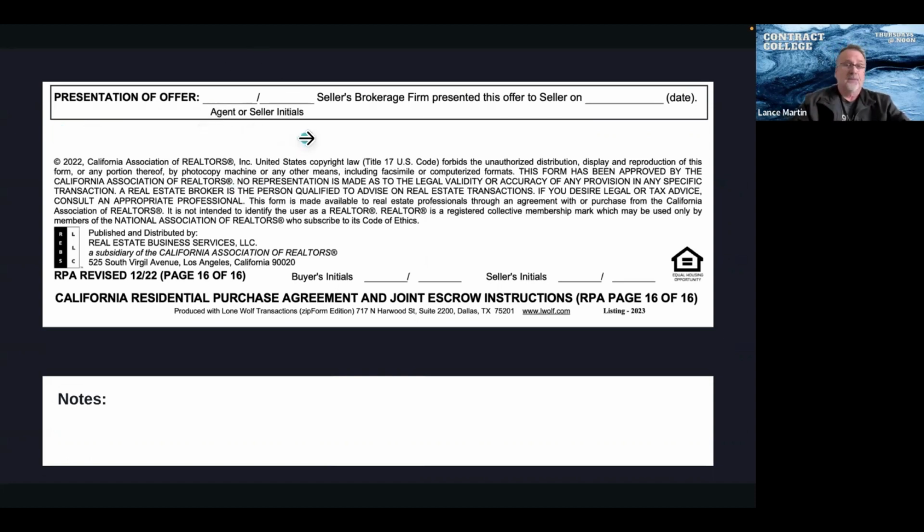So this would be the listing agent. It could be the seller, but it could be Lance or Drew or our seller's brokerage firm who presented the offer to the seller on February 10th, whatever it happens to be. If you're getting a buyer's agent to send you this, they are ever so politely suggesting that you never presented their offer, and they want proof that you presented their offer because they think you tried to double end it or whatever it happens to be. Again, if you get asked, send it, okay? But generally speaking, they don't ask, and we're not taking the extra time to send these out.